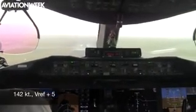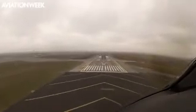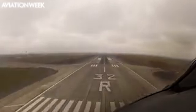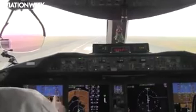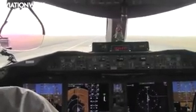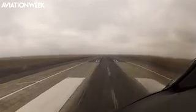Mike bugged our approach speed at 142 knots, 5 knots above VREF. The autothrottles maintain the speed within a knot. Boy, is this aircraft enjoyable to hand fly. It's easy to maintain azimuth and glide path on approach using the HUD, and it's not hard to land smoothly within the touchdown zone on the runway.